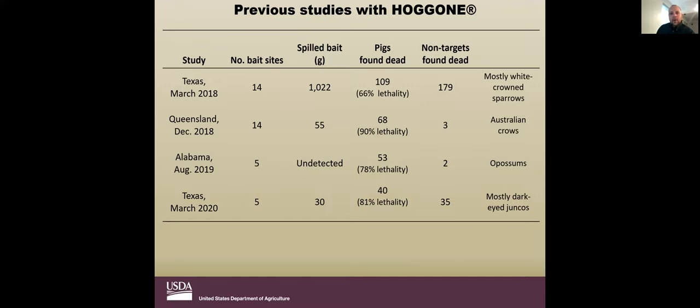We found about 30 grams of spilled bait around the bait sites, which was pretty similar to what we had in Queensland. We had good lethality for pigs, but we still had a problem with these small birds, mostly dark-eyed juncos. We ended up finding 35 dead birds. And so this is where we're kind of left scratching our heads. We're doing a good job killing pigs, and we have what we think is pretty minimal spilled bait, but we're still having too many non-target mortalities.